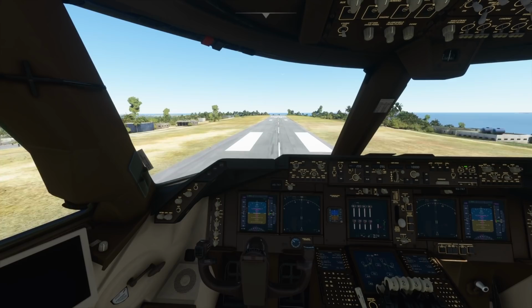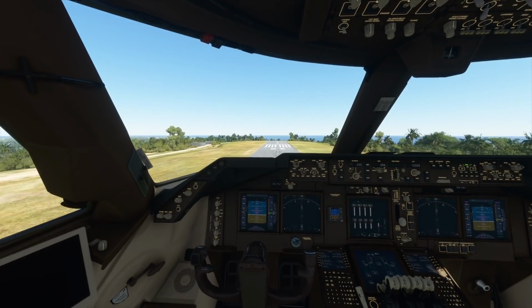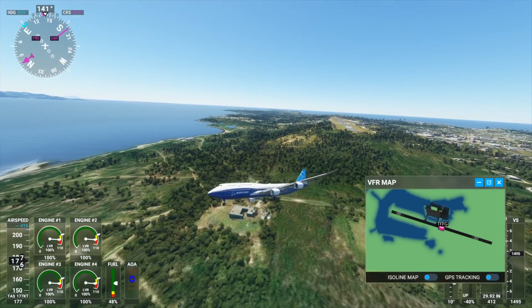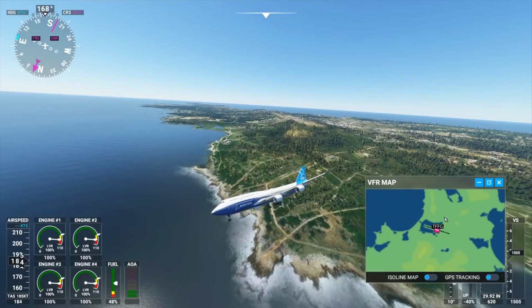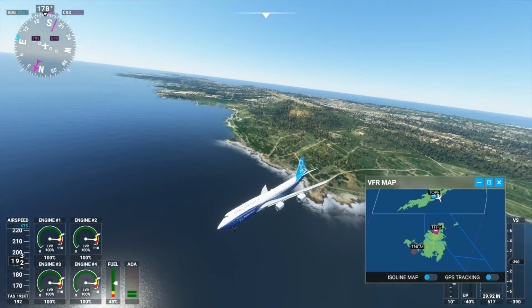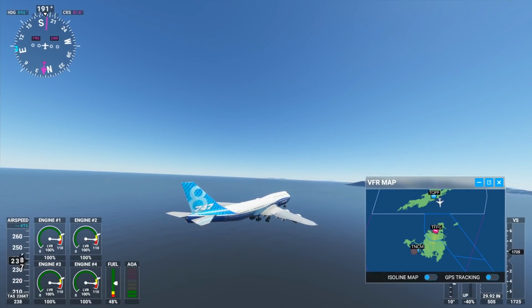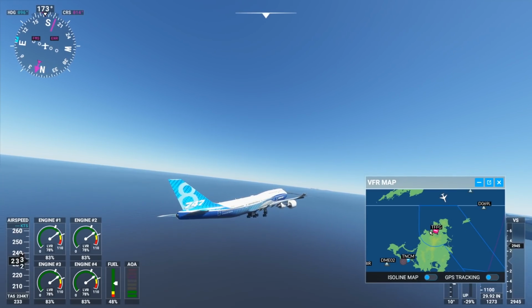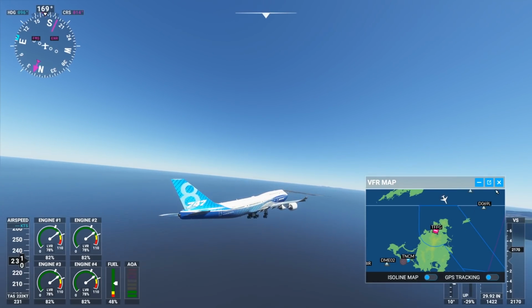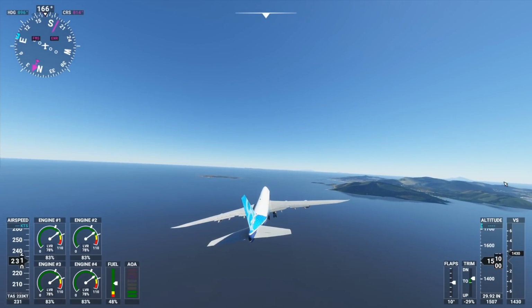Alright, there we go. Let's go ahead and take off. We did almost use the whole runway. Yeah, this is really the shortest runway that I would actually land on with the 747. Honestly, of course, it's way too short on paper already. Now, talking about short, this flight will be quite a bit shorter as well, because of course the airport that is on the northern part of the island is quite a bit closer. So that is pretty nice as well.